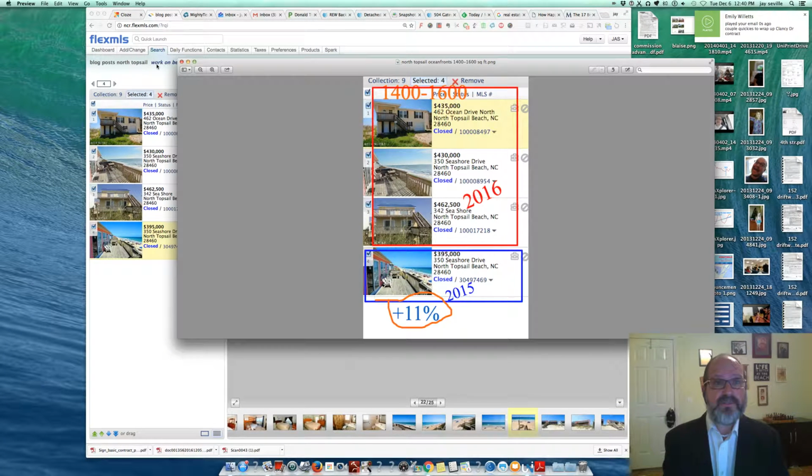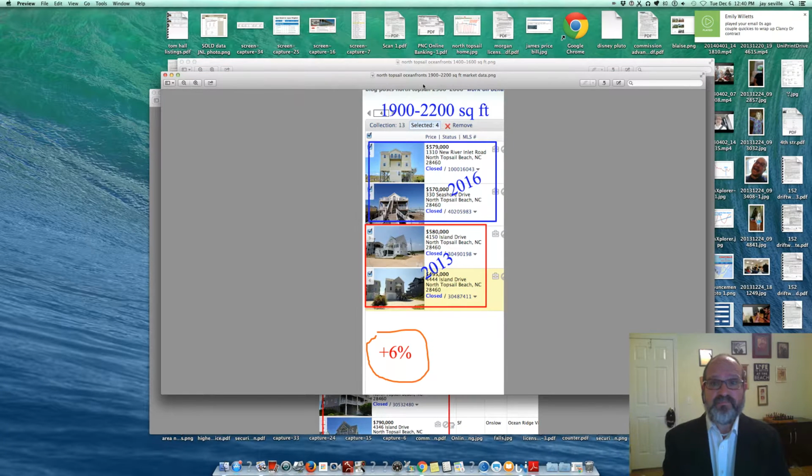Next, let's go to a different size home. This would be oceanfronts, North Topsail oceanfronts, 1,900 to 2,200 square feet. Going back a few years ago, they were closing 495, 580, and then this last year, 579 and 570. So they bumped up 6%. Not very dramatic, but it has started heading that way.